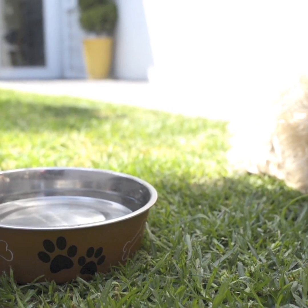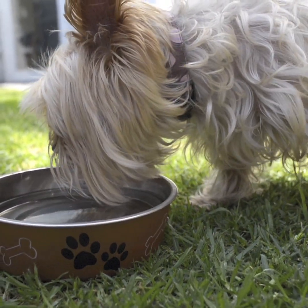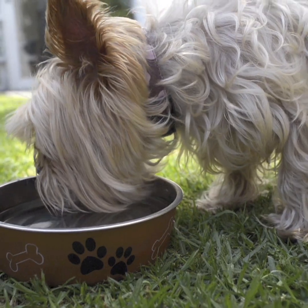Again, it seems like the right thing to do, and theoretically, yes, getting cool water into them is definitely something we want. However, they're already panting a lot because they're hot. And so if we're forcing water into them, that water may actually go down the wrong way, end up in their lungs and their airway, and that can cause further issues as well. So we really want to avoid that. You can offer them some water, not a lot of it, just in case in the car journey it makes them a bit nauseous and they may vomit, but certainly we don't want to force them to drink any water.